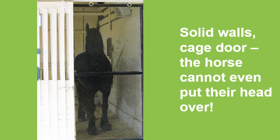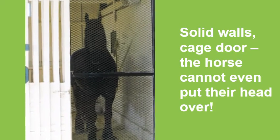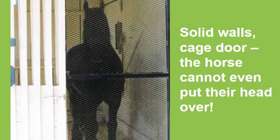In this example, there are solid walls and a cage door. The horse cannot even put their head over the door to look down the aisle. This example is possibly the worst case scenario. Apart from a solid door, and believe it or not, this practice is still in use. The example in this picture is also more common than you would think.